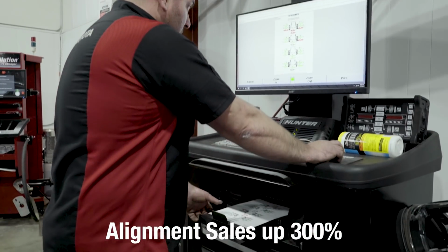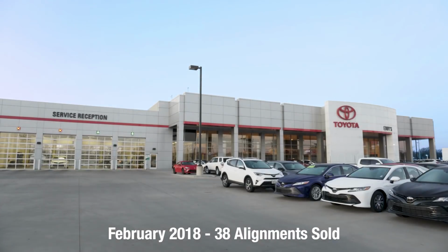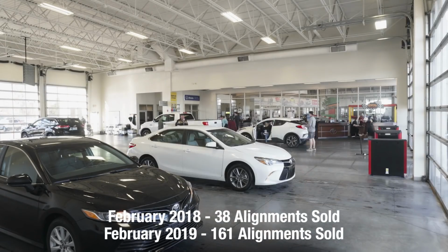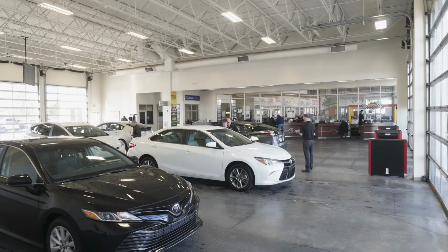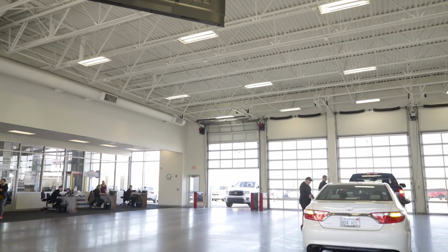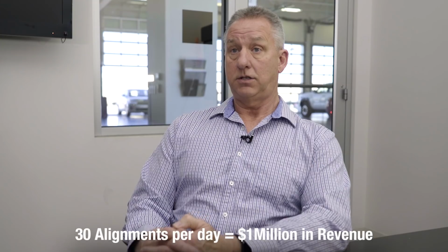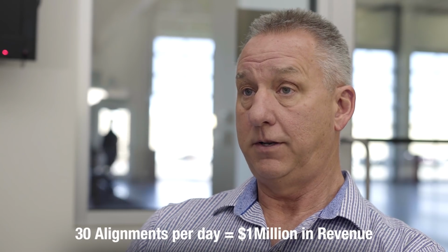In the month of February, we sold right at 38 alignments total for the entire month. After getting Quick Check Drive, we sold 161 alignments. In subsequent months, I would not be surprised to see us hit 300-plus alignments per month with the equipment we have. I did the math. At 30 a day, it is going to generate just under $1 million in retail alignment sales in a 12-month period.